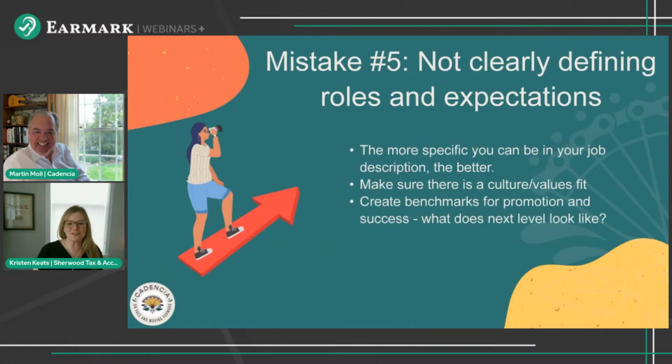Okay. So 5th mistake. Oh, we better start talking faster. Okay. So not clearly defining roles and expectations. I alluded to this in the question that we got. So this was probably my biggest mistake that I made. So like I said, the more specific you can be in that job description, the better.